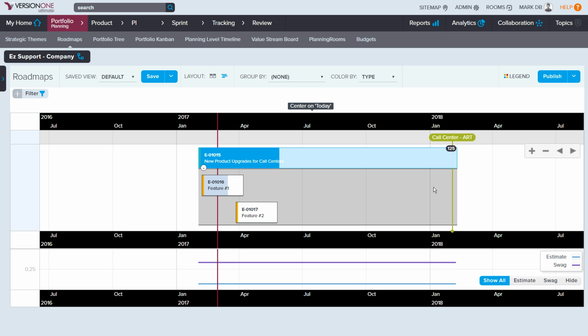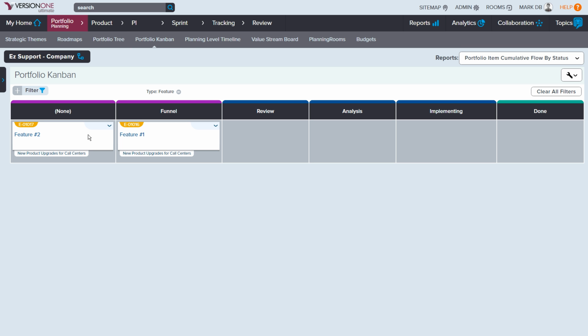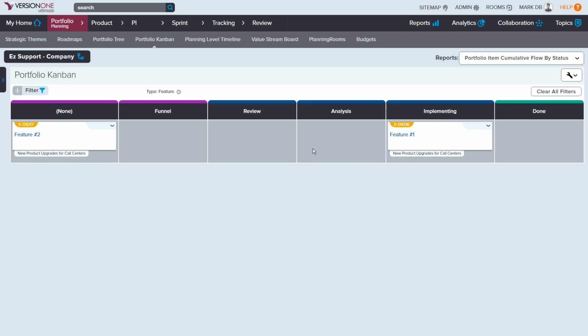Okay, so that was a lot at the portfolio level. It's showing you a couple of details there. The last thing that we can do here is look at our portfolio Kanban. We can start to manage these features on this Kanban board. So I can manage the epics, or I can manage the features themselves. Let's move feature 1 into implementing, and then we'll go ahead and move feature 2 here into funnel. That's going to get started in a little bit.